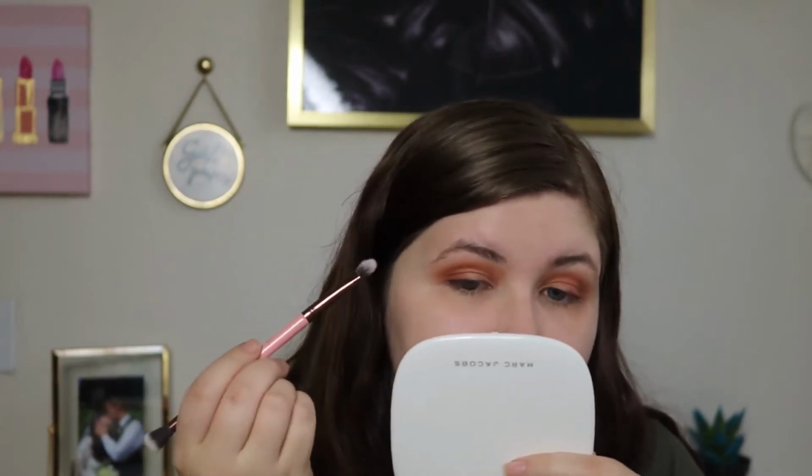So I'm gonna take this flat brush and I'm gonna take the shade Moony, which is down here. It's like a champagne-y type shade. I'm gonna put that on the lid as well as on the brow bone. I'm also gonna drag this into the inner corner.